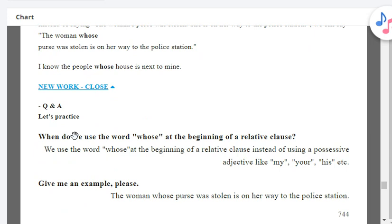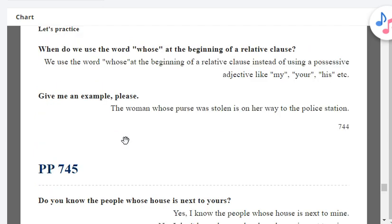Okay, so let's practice. When do we use the word whose at the beginning of a relative clause? We use the word whose at the beginning of a relative clause instead of using a possessive adjective like my, your, his, etc.